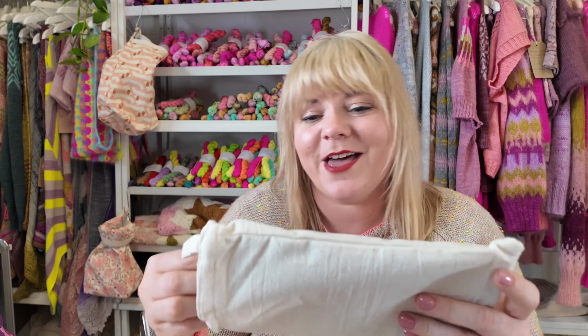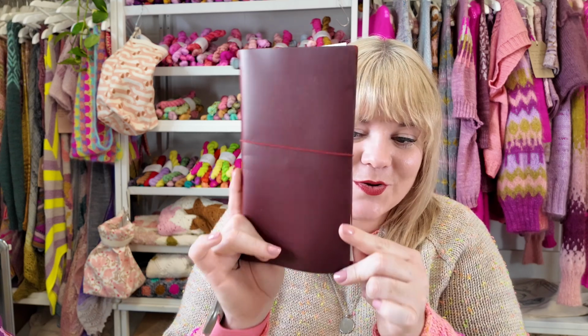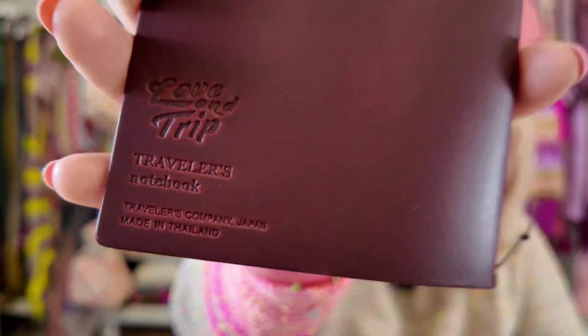So if you're wondering, what the heck's a Traveller's Notebook? What is she talking about? Oh, this is a Traveller's Notebook. It's called Love and Trip on the back. What's great about Traveller's Notebooks is they have the band there, but they are fully customizable. So you can have whatever you like inside.